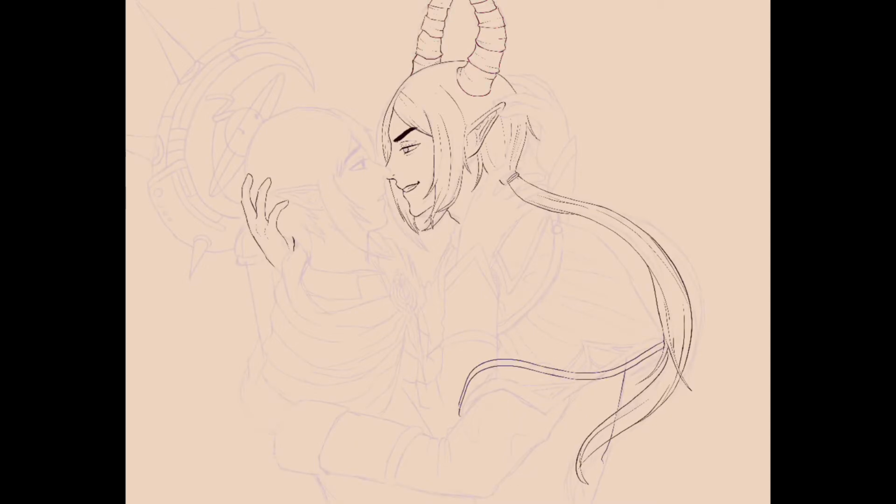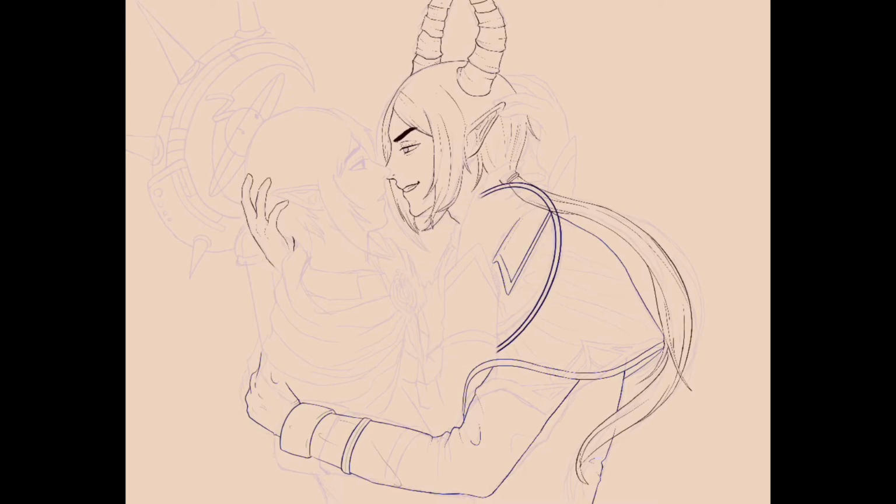And if you're wondering how I kept track, it's because I use Procreate, and in Procreate you can track how long each art takes you.